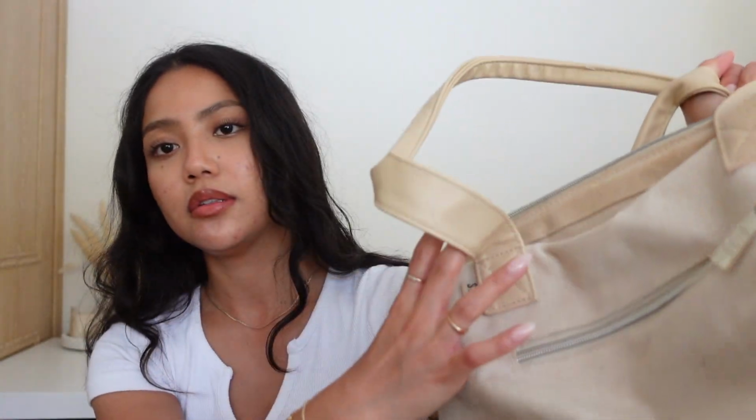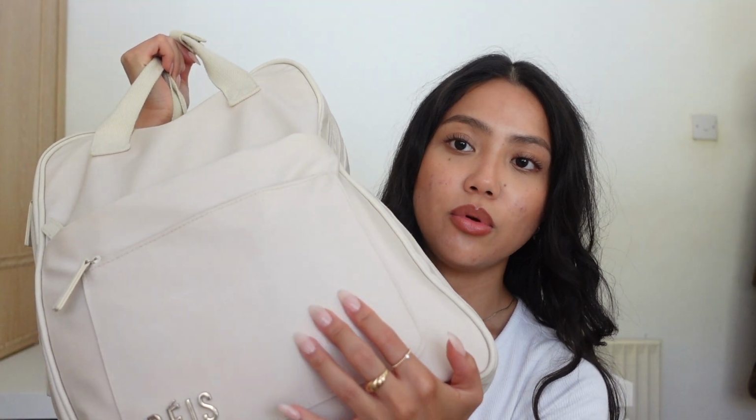The other colors come in a different material. I think it's more fabric-y, like the mini weekender. However, the beige color, I think the only color of the recycled collection, comes in a more wipeable material, so it's easier to clean, which is great. So that's a bit about the bag itself. It's not a full review, but I can always do another video on that as well.